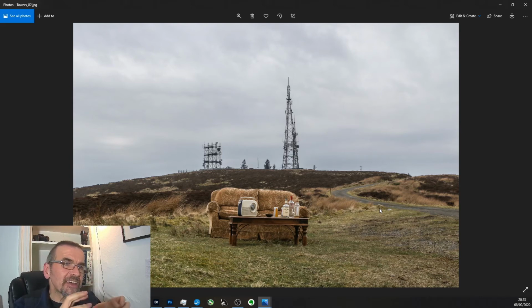But that way we were able to have the mast in the shot. We know it's a radio mast. We can see just how tall it is, but we were still able to get the band into the shoot. So basically, the best way of photographing towers tends to be at a distance with something else next to it, which is going to give you a bit of scale.